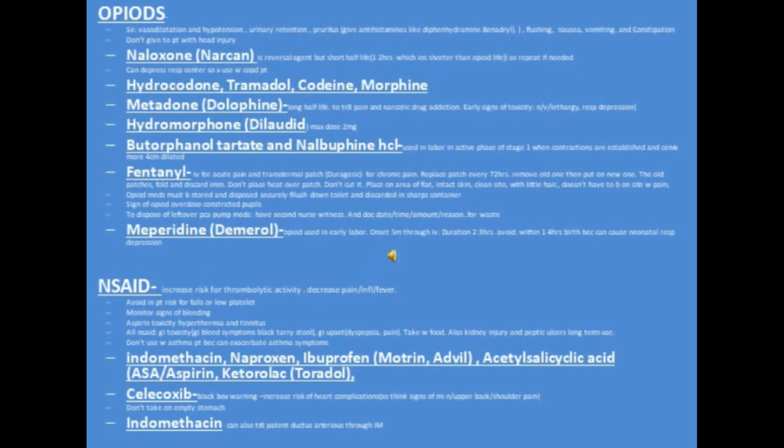You want to monitor for signs of bleeding, and with all NSAIDs, it could cause GI toxicity, which you would see as GI bleeding symptoms, so black, tarry stool. It could cause GI upset. As you could tell, it affects the GI system a lot. So like pain, dyspepsia. So you want to take them with food to avoid that. It also could cause kidney injury and peptic ulcers if you use it long term. Do not use NSAIDs with asthmatic patients because it can exacerbate asthma symptoms.